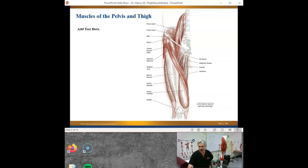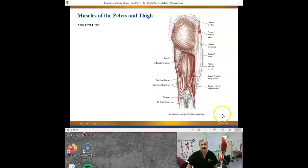Okay. And we're going to learn about it. This is just a preview of coming attractions. Don't worry about it. Okay. Let's talk about why we're here today. We're here today to talk about the glutes.